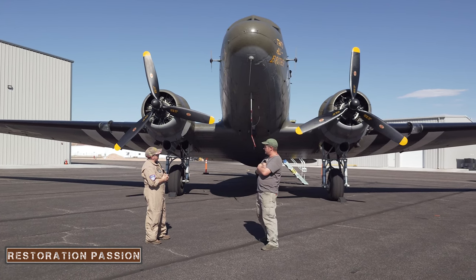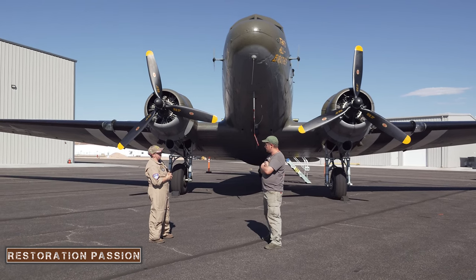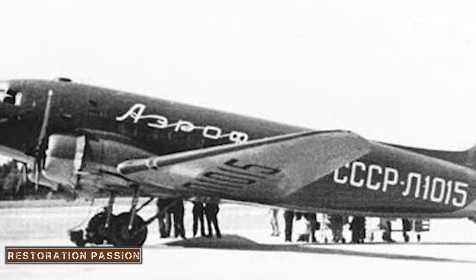And how many C-47s did they build? I want to say the U.S. built over 11,000, but the Japanese also had blueprints. Really? To build a C-47 or similar model. And I believe the Russians had some variations that were built as well. And that was wartime military? It was either wartime or after wartime.